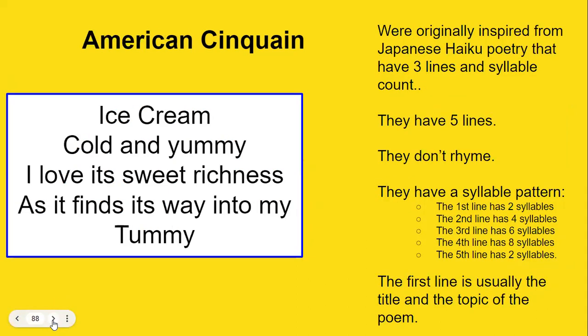Here's another one. This one is called an American cinquain. And they were originally inspired from the Japanese haiku poetry, based on their line count and their syllable count. But these ones have 5 lines instead. Ice cream, cold and yummy. I love its sweet richness as it finds its way into my tummy.